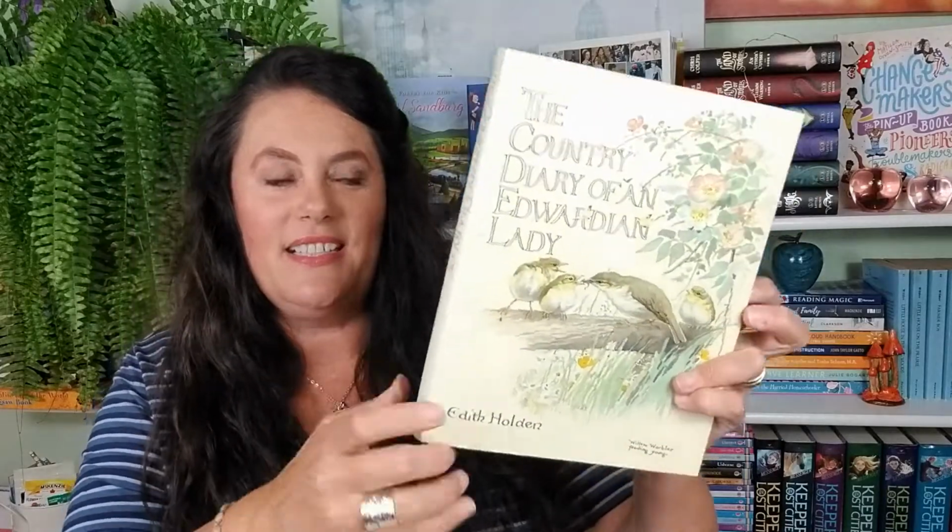this. The first books that I'm going to share with you are some that I picked up just yesterday at a secondhand bookstore, and I'm super excited about these nature study books. The first one is a book I've wanted for a very long time now, and I texted my girlfriend right away because I could not believe that I found it. And this is The Country Diary of an Edwardian Lady, and this is by Edith Holden.